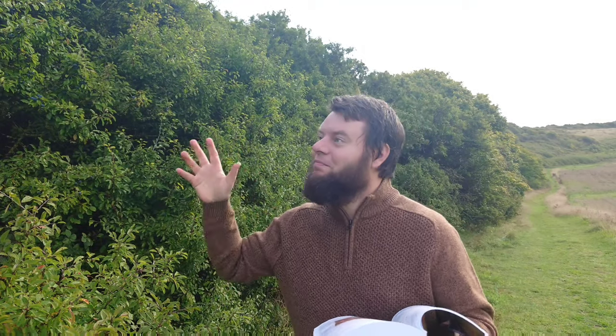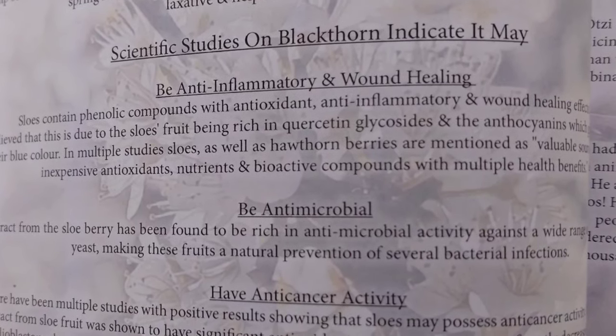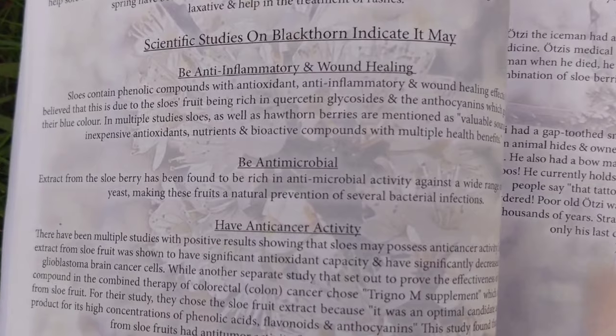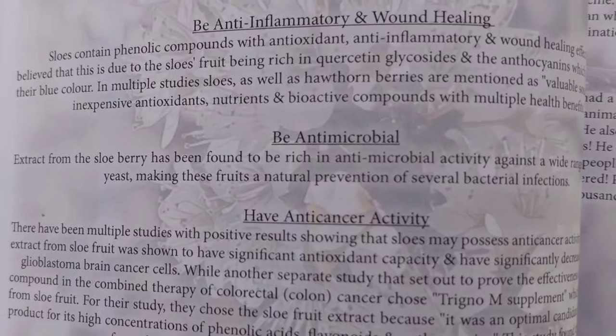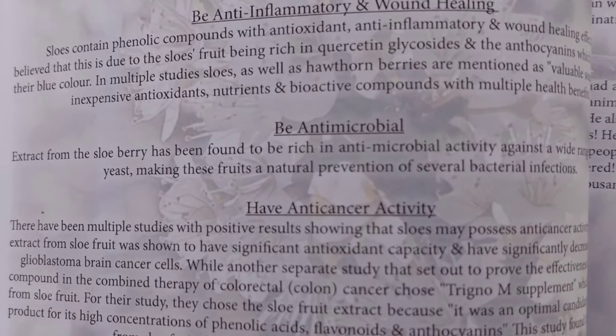Now, what's incredible about Otzi the Iceman using these sloe berries or this birch polypore to help treat his ailments is these fungi and fruits have been proven to have medicinal properties by science today. I've found multiple studies on sloe berries that show they have many wonderful healing abilities. I found one study that shows that sloes are anti-inflammatory and have wound healing abilities. I found another study that shows that sloe berries have antimicrobial properties, meaning these fruits offer a natural prevention of several bacteria infections. And there are even multiple studies with positive results showing that sloes may possess anti-cancer activity.